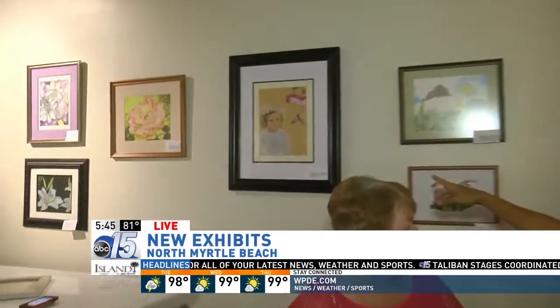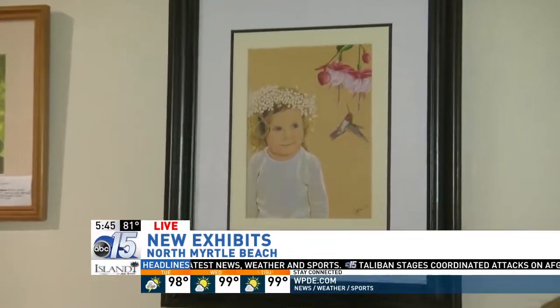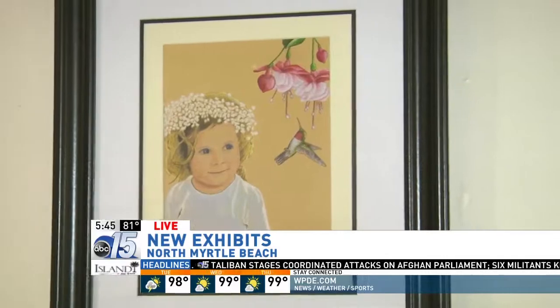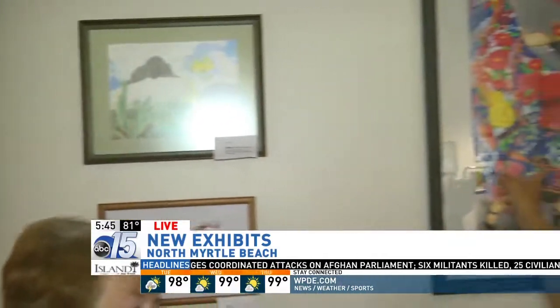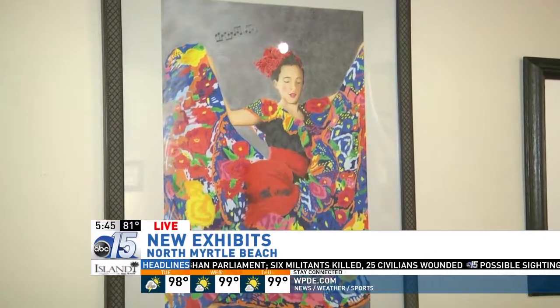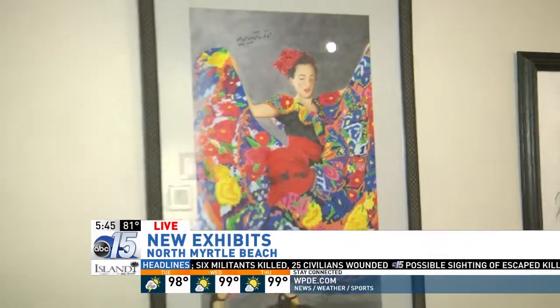Great here. Well, you can see some more of the work behind us. This is another one of your granddaughters over here looking at the hummingbird. I really like that. It takes me back to my childhood days because I used to look at birds with my grandmother. And this big one right here too. So there's a lot to see here, and you can come out and check it out and support your local artists out here, guys.